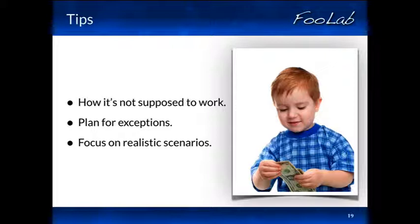So, some more tips for you. Don't just think about how it's supposed to work. Also think about how it's not supposed to work. I showed you earlier a test with 0.1, which was pretty straightforward, but later you have shipping fees. We know we're supposed to have free shipping, but in some cases we're supposed to not have free shipping. So test all cases, the positive and the negative.